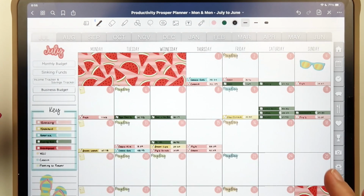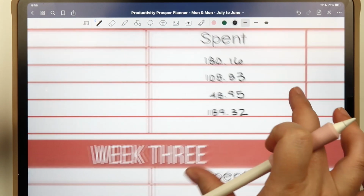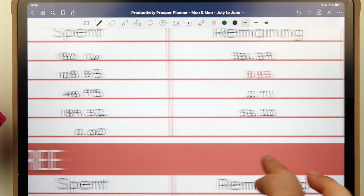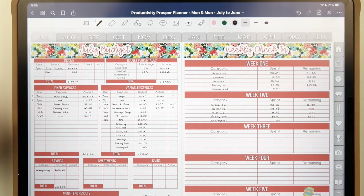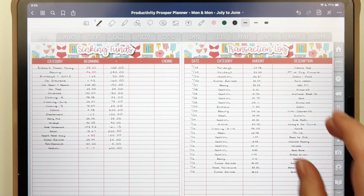And then unbudgeted, I do not believe we had any unbudgeted expenses, which is really nice. I feel like with sinking funds, most of the time we don't have unbudgeted expenses, which, you know, is awesome. So, all right, and then that takes care of all the transactions there, and then we get into sinking funds. Lots to update you guys on here.